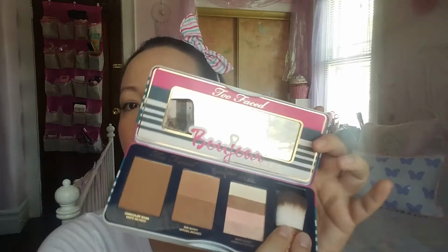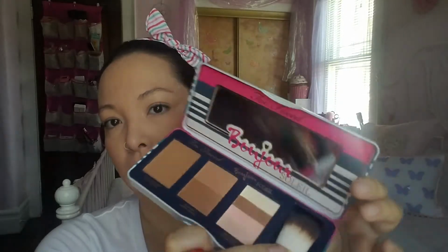For bronzer, I am not sure what I want to use. I think I'm going to use the Hoola bronzer. Or maybe not. Let's use the Chocolate Soleil matte bronzer. I have this little palette here.